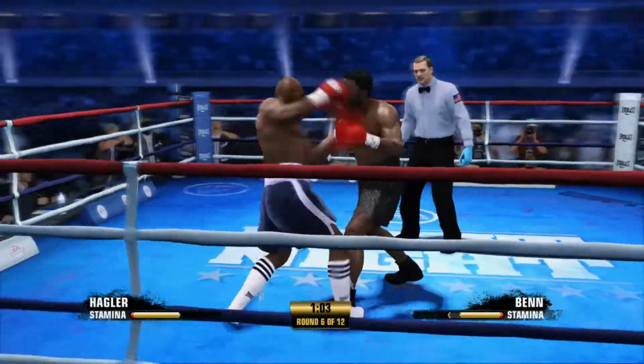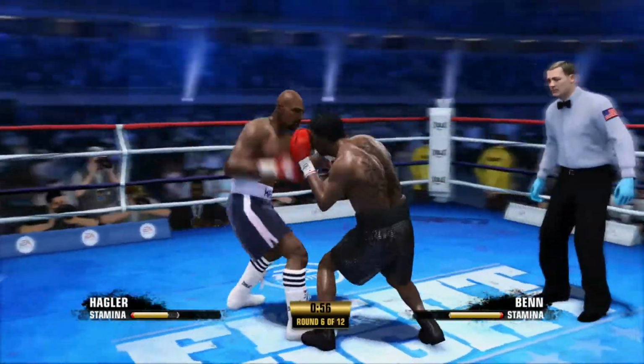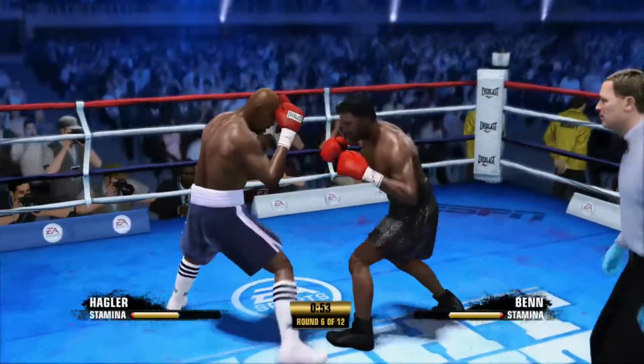Keep moving. You got to see that. Lands the counter. Come on. Teddy, he's just covering up. That's all he's doing, but it gives his opponent so much time to pick where he isn't.